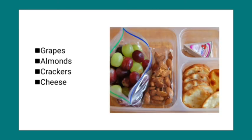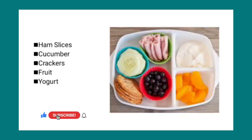So this one is on the lighter side. So this person included grapes, almond, crackers, and cheese to their packed lunch. And this next one has ham slices, cucumber slices, it has crackers, it has fruit, and it has yogurt on the side. So it's a bit of a lighter option, but it's still healthy.